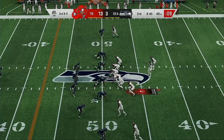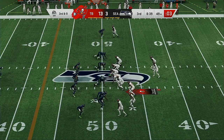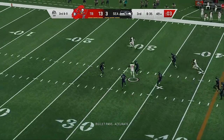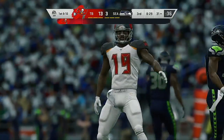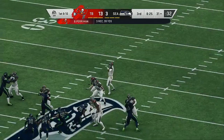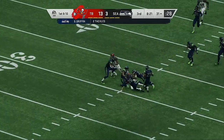It'll be a nickel look here for the Seahawks on third down. They go play action. Winston. That is caught. It's Perriman. And he takes this one down almost all the way to the 30. And a nice gain of 21 yards. And he went in route there from the slot for the completion.